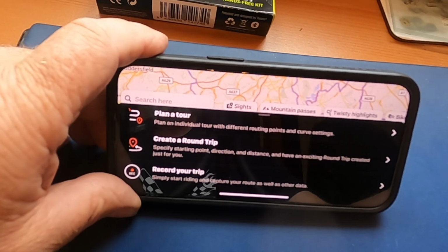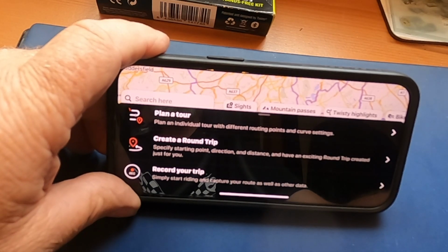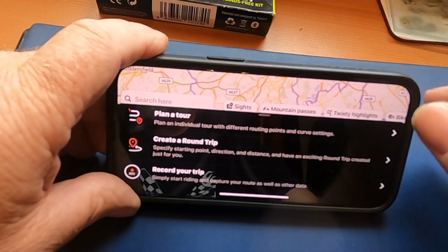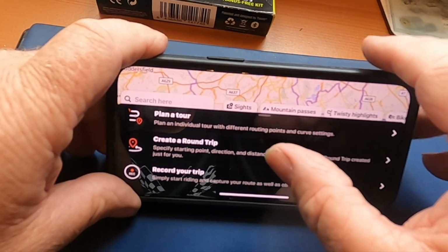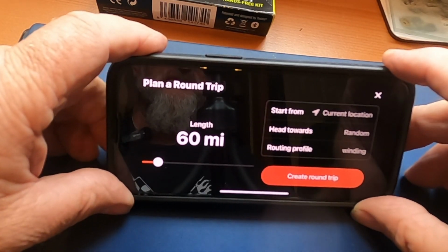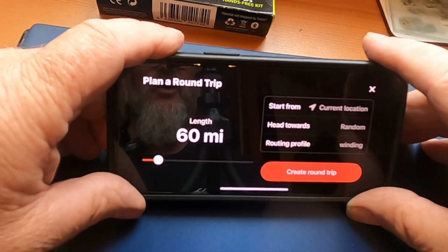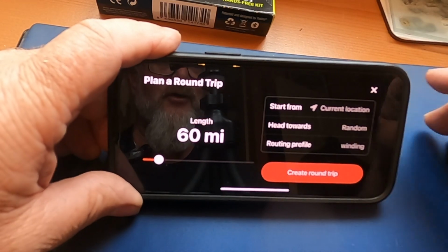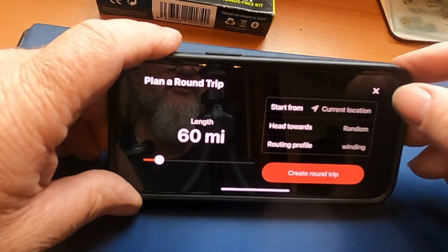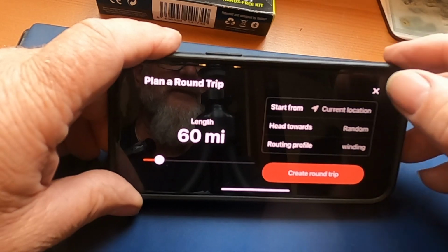So if you were doing, say, a 2 or 3 day tour, or a tour with several stops, but longer distances, you can set up different aspects. You can plan the different legs of the tour using that. Round trip, if you want to do a round trip, you can decide what length of the trip you want to do, and then what direction you want to travel in, to be fair. North, east, south, west, or all points in between. On this, it's set up for starting at current location and heading in a random direction, and the route's set up for winding. Okay.